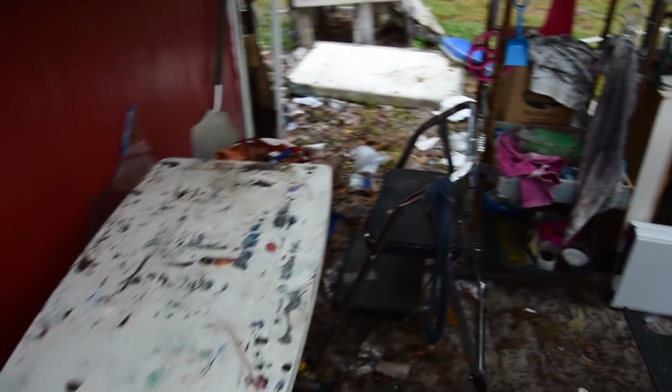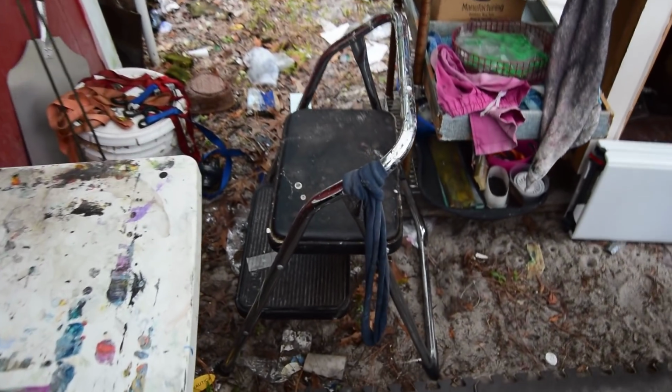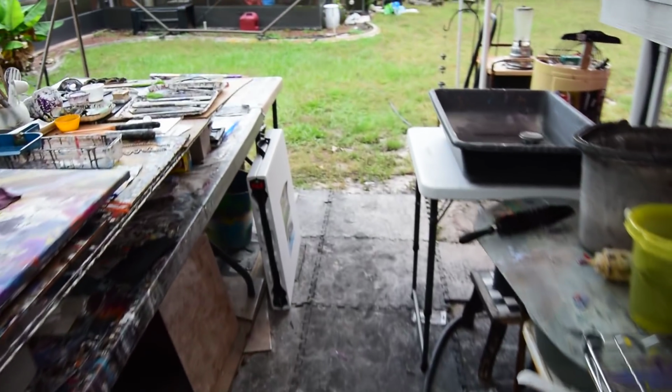There's a little rack. I have all kinds of little tables. There's my little stool, footstool that I usually get up on. And it's all sand out here. So when the wind blows, as you can see, it's covered with dirt. So it's lucky I can get anything done. All sandy. Let's go back to the beginning.